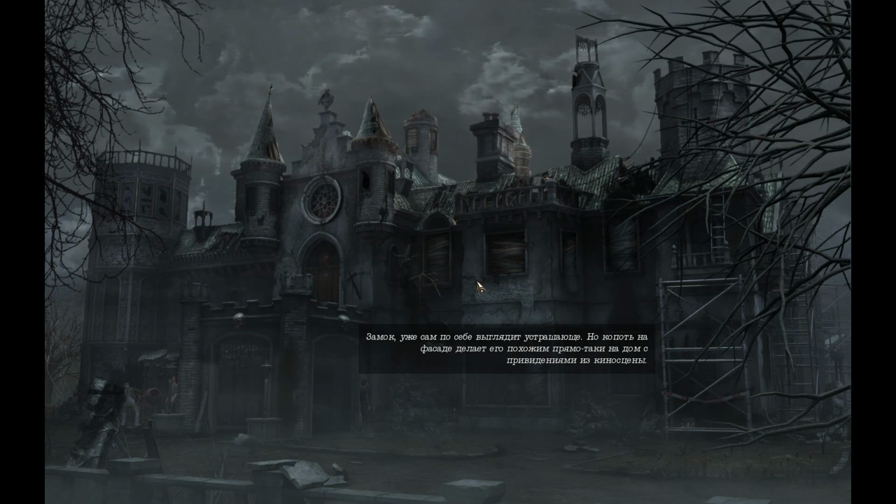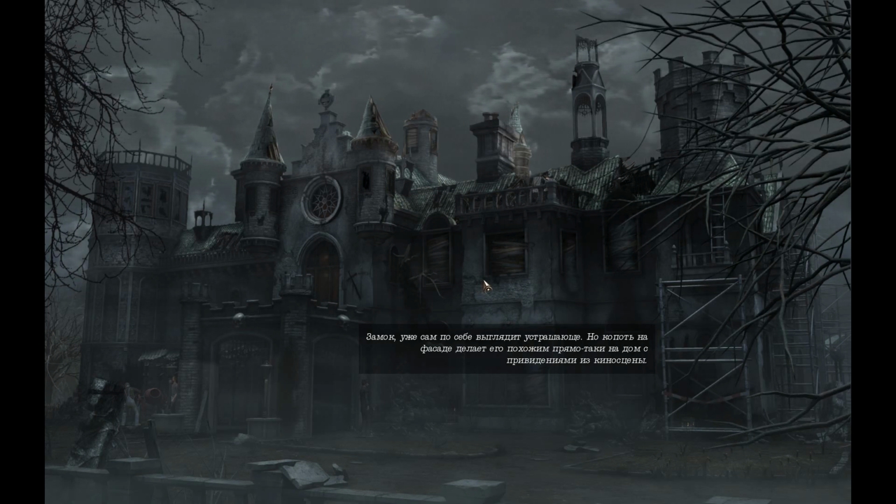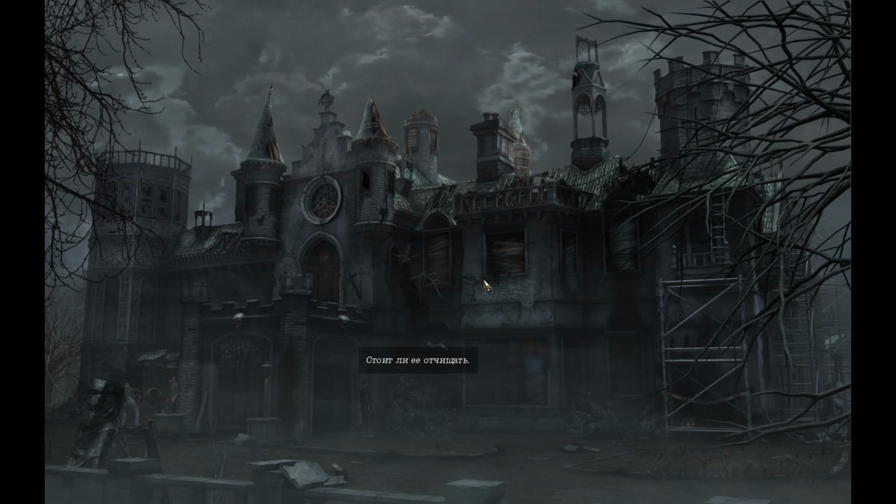The castle itself is already sinister enough, but the soot on the facade makes it look like something out of a haunted house backdrop. I ought to get it removed.